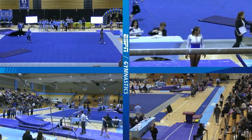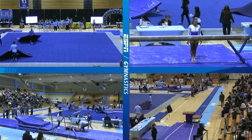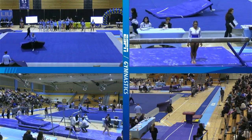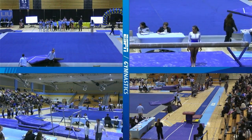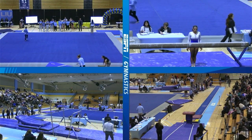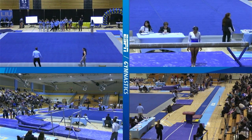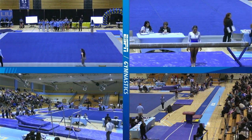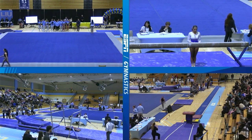Isabella was carried off the floor. Hopefully she'll get checked out and everything is okay. Coach Randy kept all his gymnasts in a circle there so that they were, you know, focused. Ready to go. Now we have Lauren Miller going up. I know it's always hard to go after a teammate has gone down. Hopefully they can rally and finish this meet strong.